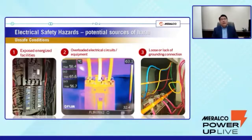Talking about hazards, Director Lim also mentioned that everyone should be aware of hazards in their environment. And in electrical parlance, these are electrical safety hazards, which can be potential sources of harm, not only to individuals but to our property. The most common is unsafe conditions. Una po is exposed energized lines. You can see from the picture, wala siyang takip. And then another is overloaded electrical circuits or equipment.